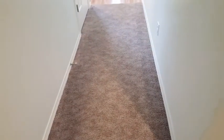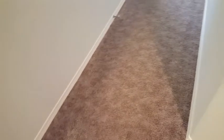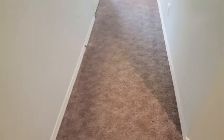So the second stage that we take is we apply our carpet cleaning solution on the ground and we perform agitation on it. And that's the second thing that a lot of carpet cleaners don't do. They don't perform a very good agitation system, as far as scrubbing that cleaning solution into all the carpet fibers.